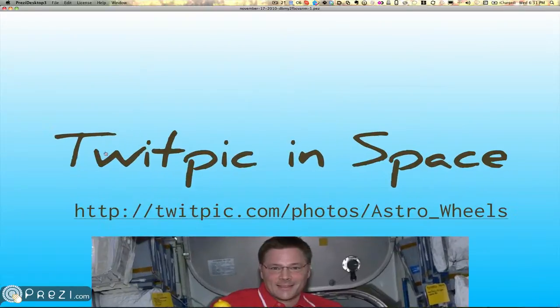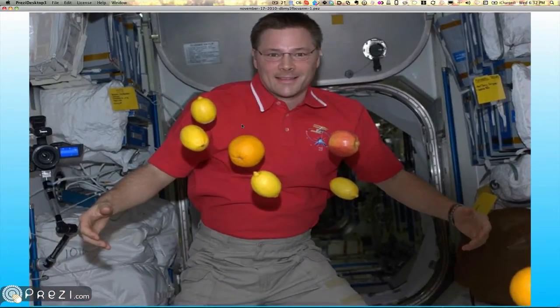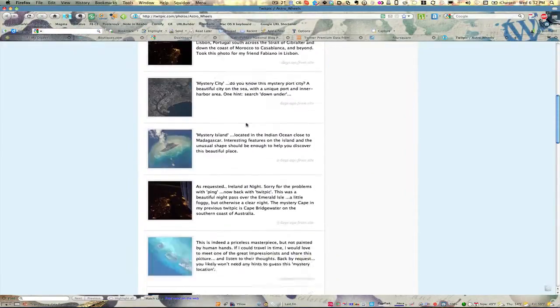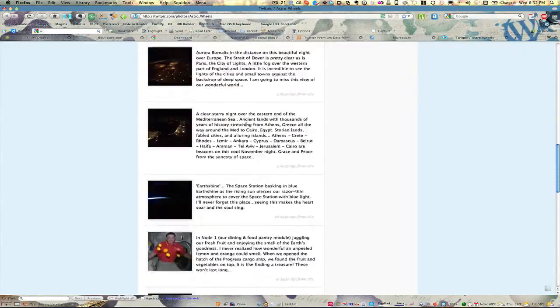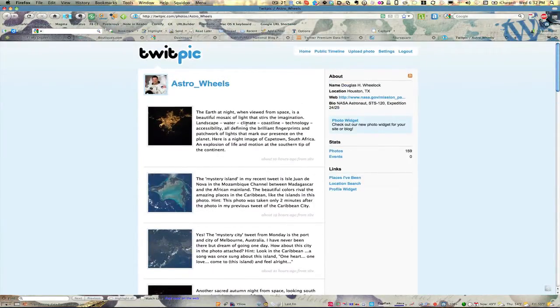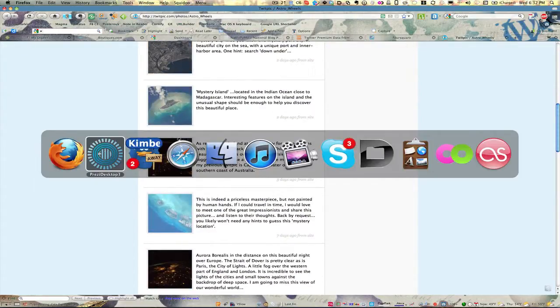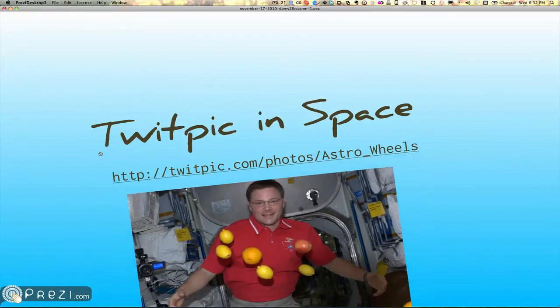Next up, we have TwitPics. So still related to what's going on over on Twitter, NASA's astronaut is tweeting from space. You can see here's a couple of pictures that he sent out to Twitter through space. But if you want to get a look at all the different tweet posts that have been made, you could check out twitpic/photos/astro_wheels and see lots and lots of different photos being posted from space to Twitter. It's great stuff.